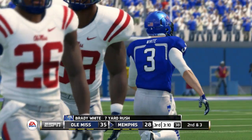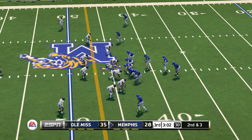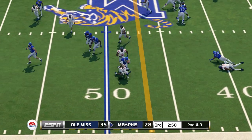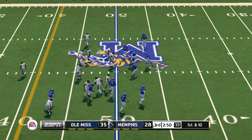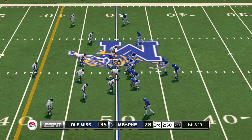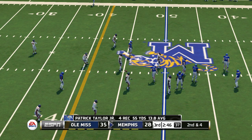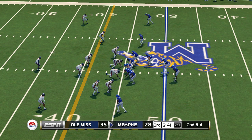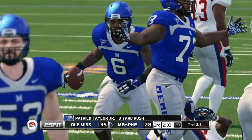Nice run to the left there. That's a gain of 6 on the play. That'll bring up second and three. After a decent pickup. That makes it first and 10. He's out of bounds at the 45-yard line. Makes it to the 42-yard line.